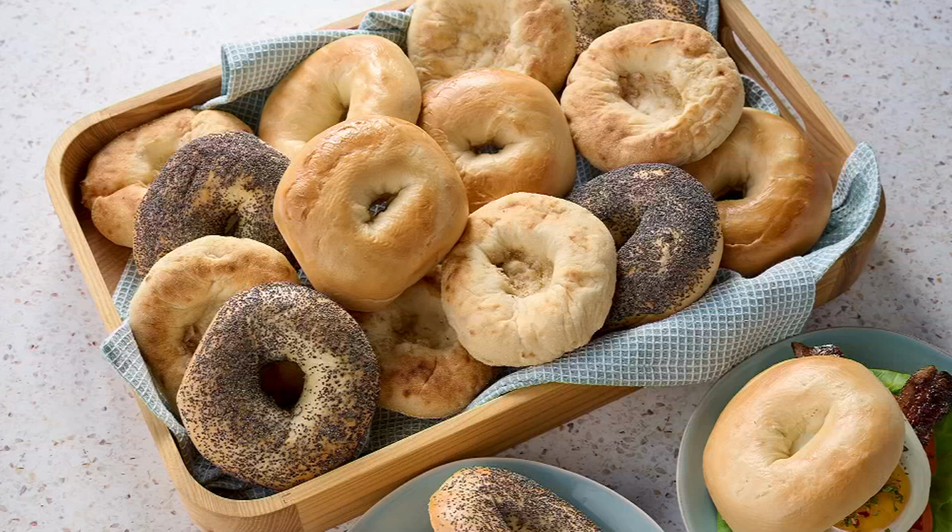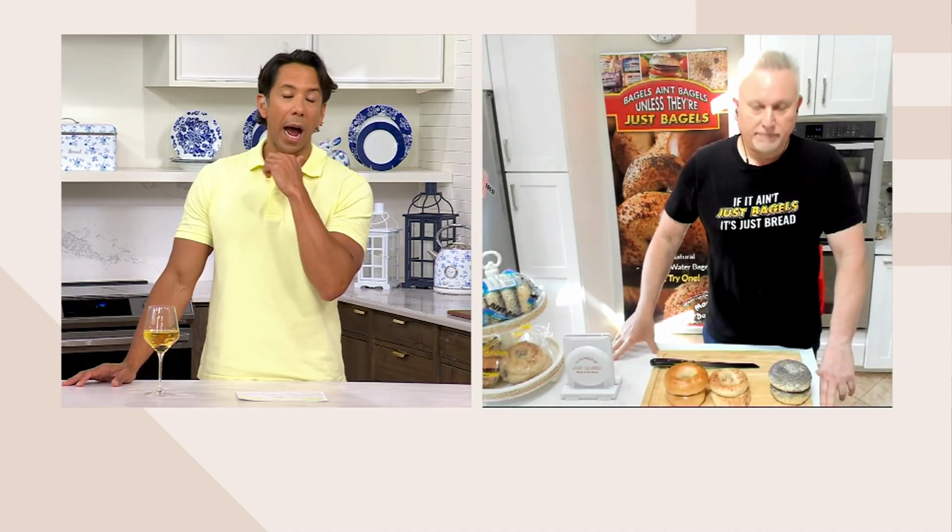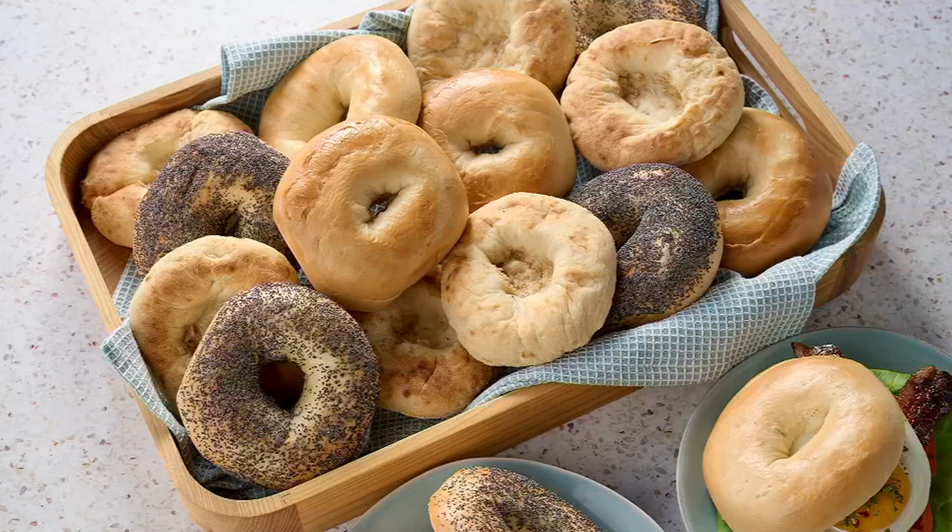Today for lunch, I had a tuna fish sandwich with a slice of American cheese on a Bialy, and let me tell you something, it was unbelievable. I enjoyed it so much. And you nailed it with the Poppy also, because I don't know if we've ever done Poppy before. I think we did it once. I've never seen Poppy bagels from you before. Oh, I love a poppy seed bagel. In fact, New Yorkers love a poppy seed bagel.